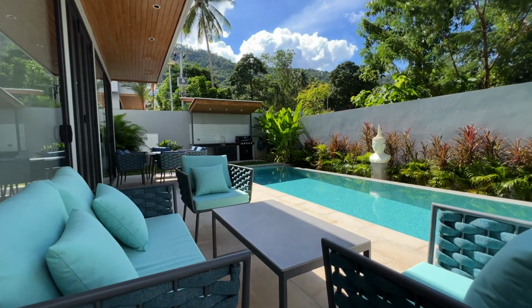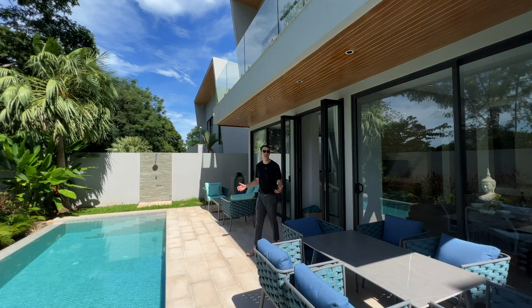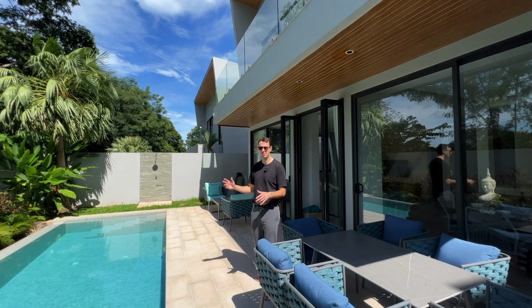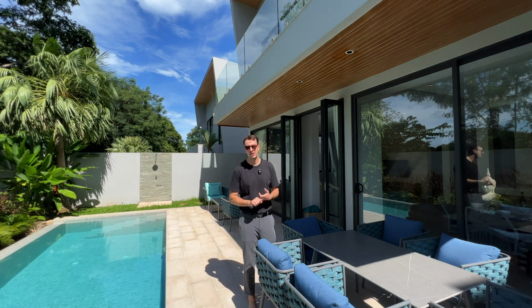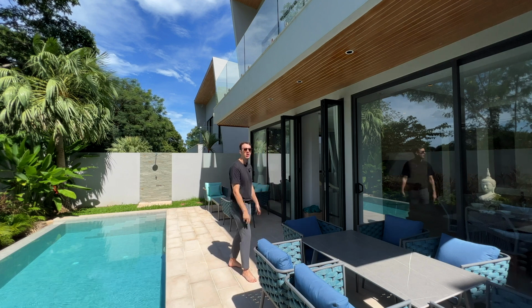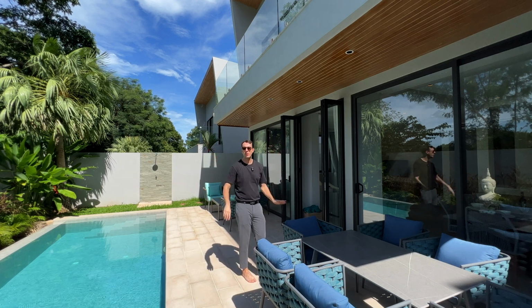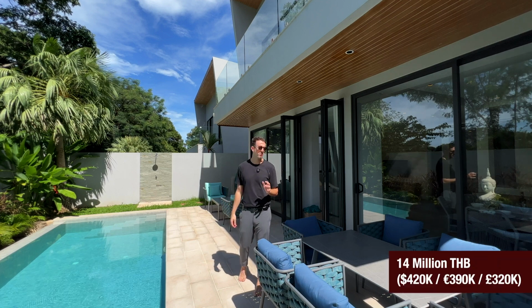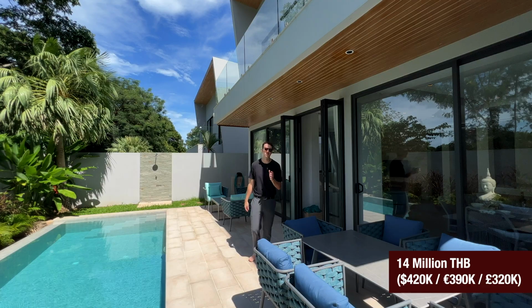Well folks, we've reached the end of this villa tour. Now, I'm sure you folks at home are dying to know exactly how much the asking price is for this 3-bedroom villa with this private pool and Bali-inspired furniture located in the hills of Chaweng Noi. Well, the asking price is 14 million baht, which is around about 420,000 USD.